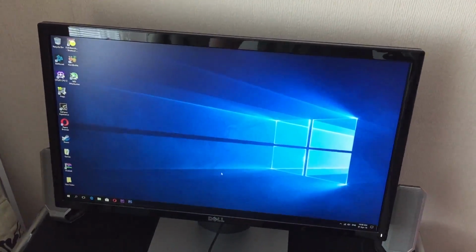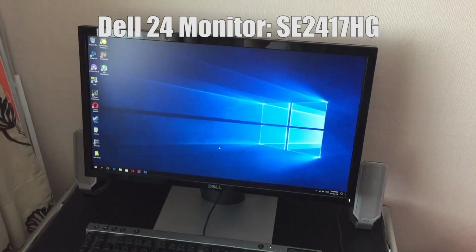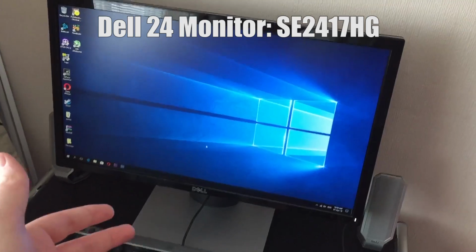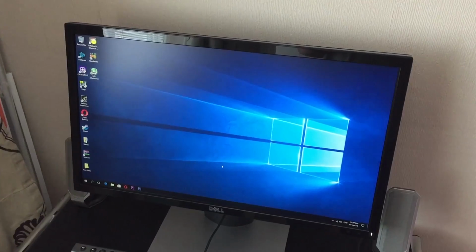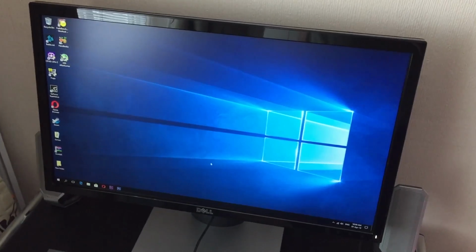But this is the monitor I use. It's a Dell 24-inch 1080p monitor. I got this in a sale for about £100. It's nothing special, but it was cheap and it does the job perfectly fine. I think this is a great monitor. The colours looked a little bit washed out when I first purchased it, but it turns out that was an issue with the NVIDIA drivers, and setting the colour to full instead of limited sorted that issue right out.